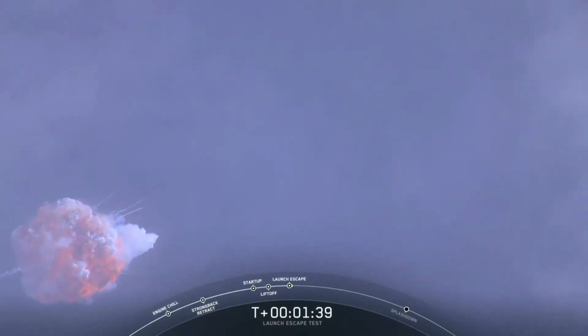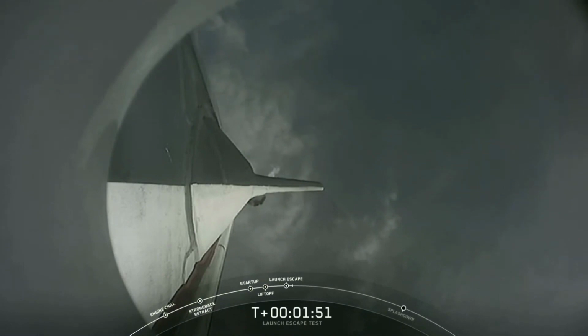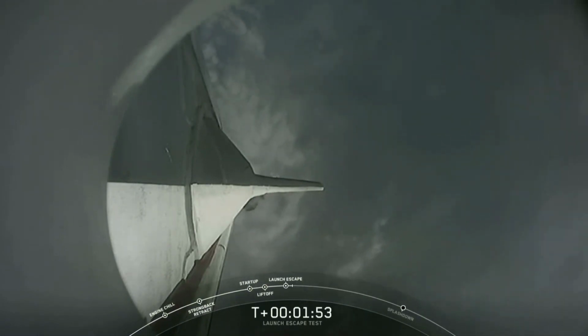Dragon launch escape initiated. Dragon's away. And you can hear some really loud cheering in the room. Okay, you just saw a bright flash there. It looks like that may be Falcon 9 breaking up. We've got some loud cheers here in Hawthorne, the folks that just watched live the Dragon separate.